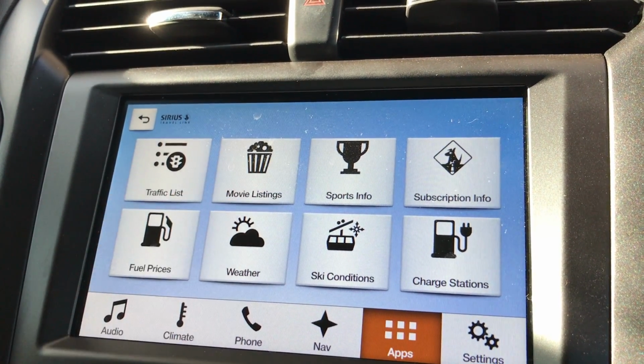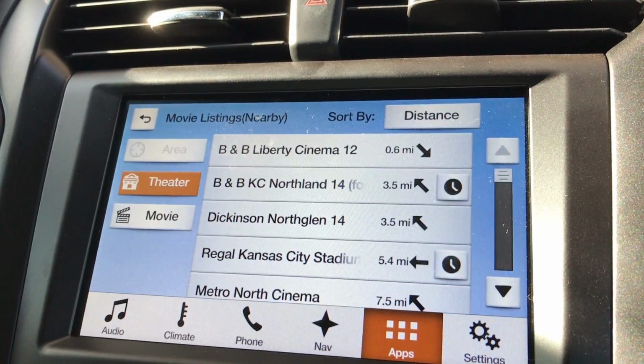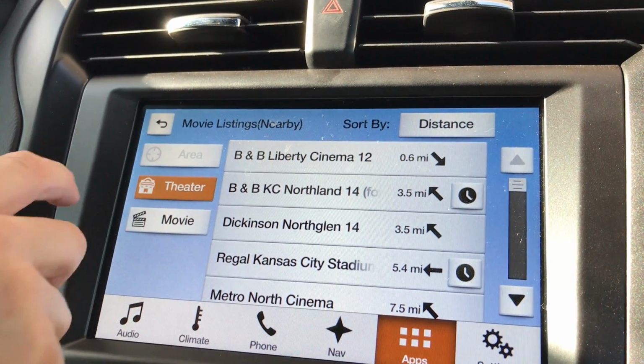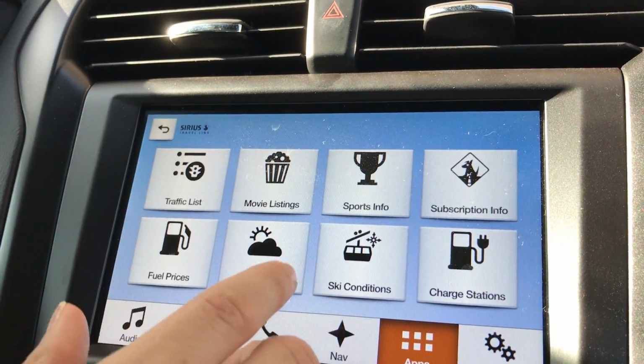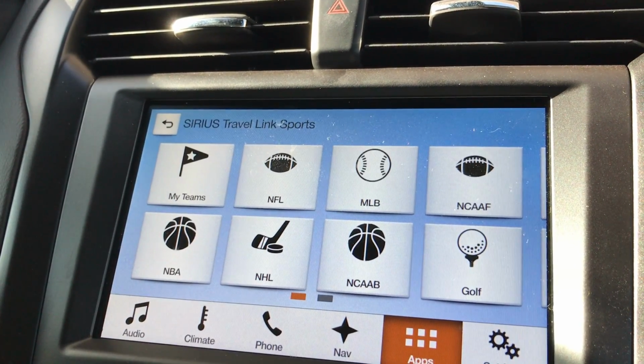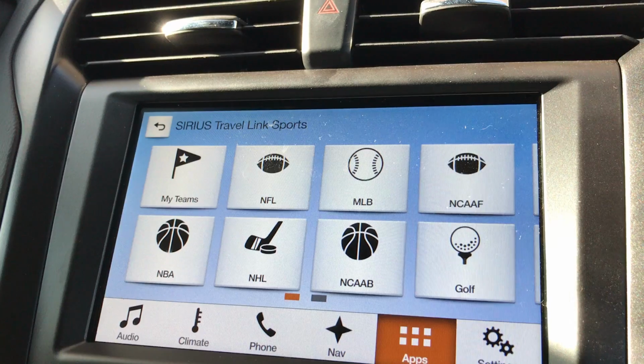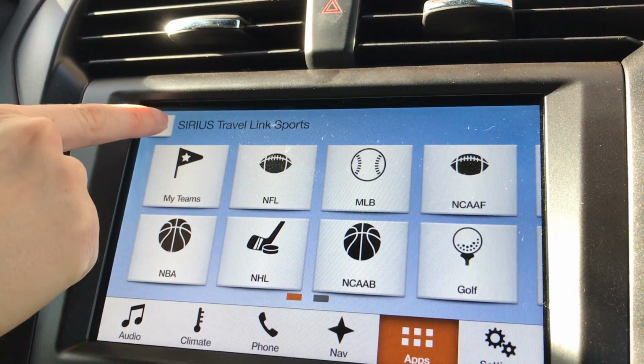Movie listings. You can search by the name of the movie or theaters. So I love that a lot. It's Oscar season, so very important. Sports information. It's going to pull up all your different sports. There's just so much in here. I don't think I need to cover that, but you guys can play with it. It's a lot of fun.